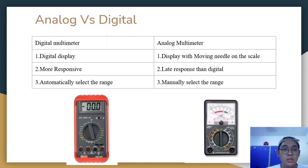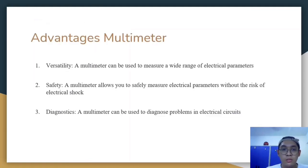Analog versus digital. Digital multimeter has a digital display. Analog multimeter displays with a moving needle on the scale. Digital is more responsive, analog is less responsive than digital. Digital automatically selects the range, analog manually selects the range.